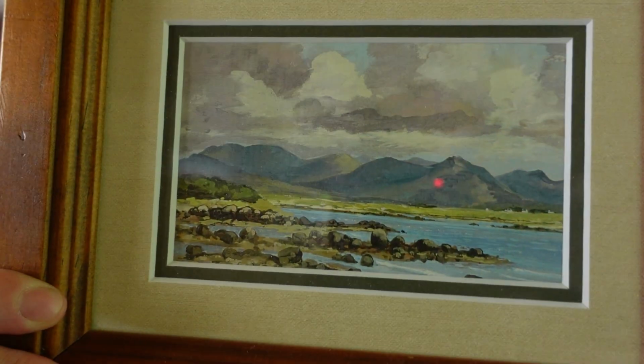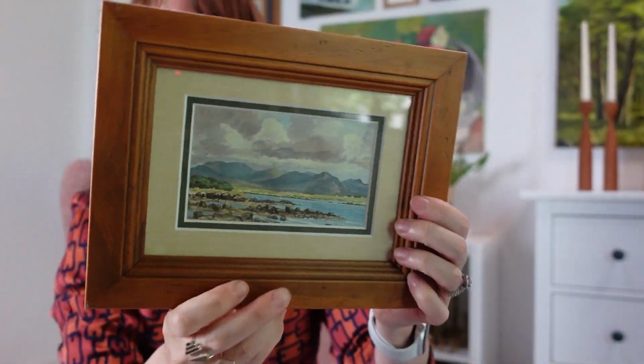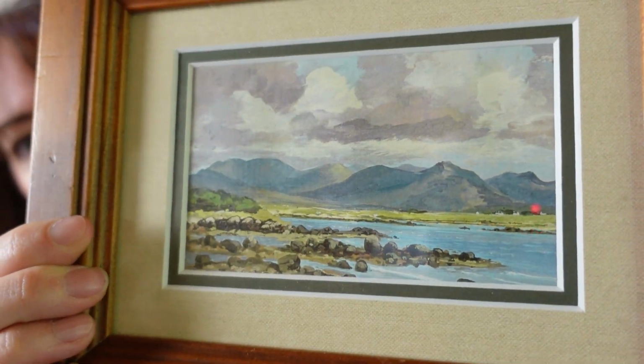Another small piece of art that I picked up is this framed coastal scene. I thought it was really, really pretty. It was very affordable too. I want to say it was like 12 pounds. I gotta go back and look. I promise I will try to look and put the actual price on the screen as I'm editing the video, because I totally forgot in the moment to do that.